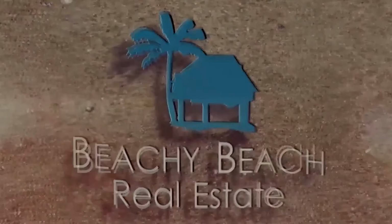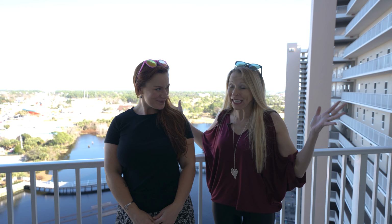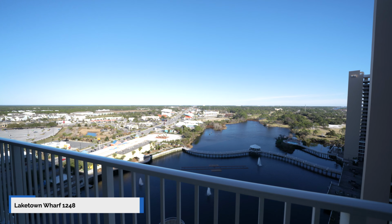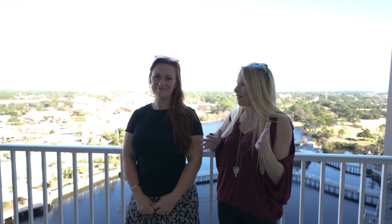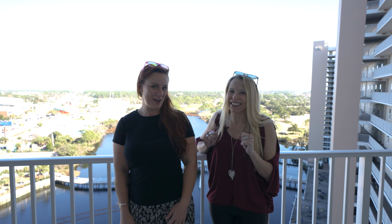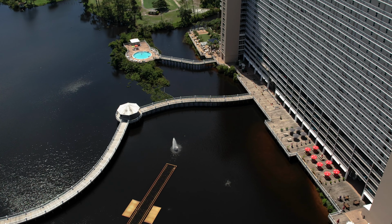Beachy Beach, I'm excited. Today, look at this view. I mean, it's just stunning. You can see the intracoastal, the lagoon, the bay. You don't get that very often. Can't wait to check out this great lakefront condo you have. Yes, let's go.